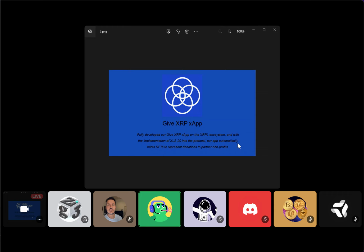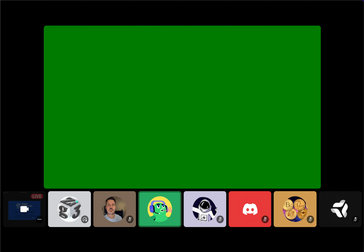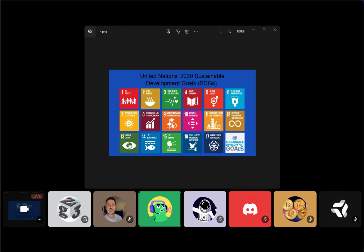So just to take a quick look at our app. Oh, sorry, and a little bit about the United Nations 2030 Sustainable Development Goals. They're an incredibly lofty, progressive look at building a future that is sustainable and inclusive of everybody. And a lot of corporations and governments all over the world are going to be spending more and more time, attention, and money into fulfilling these goals in the near future.